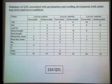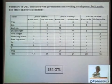In general, 154 QTLs were found associated with different traits. Under control condition, 12 loci were responsible for these traits, 21 unfavorable. Under salinity stress, 32 QTLs were associated with favorable effects and 34 unfavorable. In relative term, 39 were found associated with favorable traits, and 16 with unfavorable.